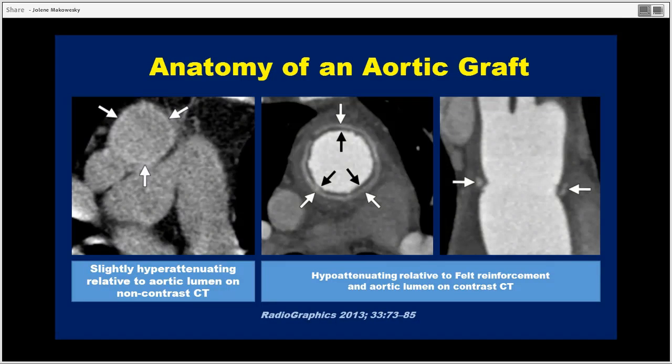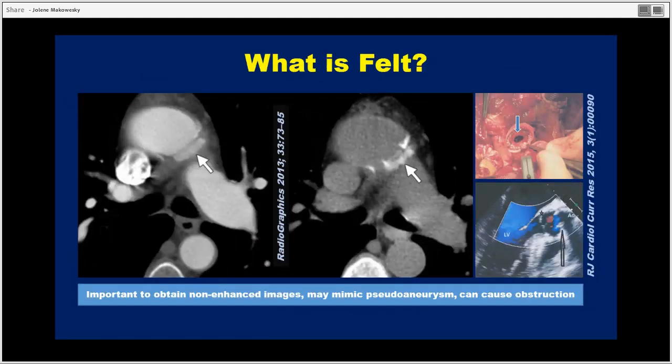And this is what it looks like on an enhanced CT. And on contrast CT, of course, you can clearly see that here in its cross-section. It would be important because sometimes it can be confused with pseudoaneurysms. Sometimes it could be a reason why patients may develop supra-annular aortic stenosis.